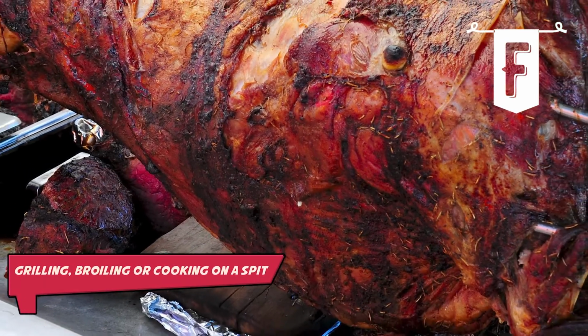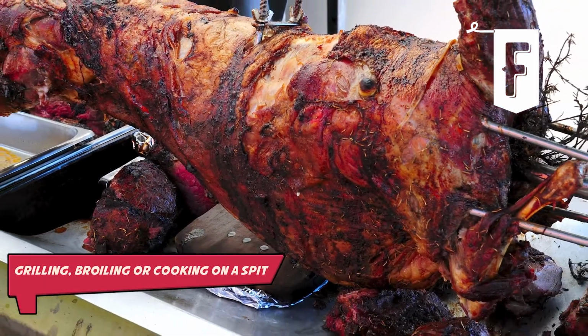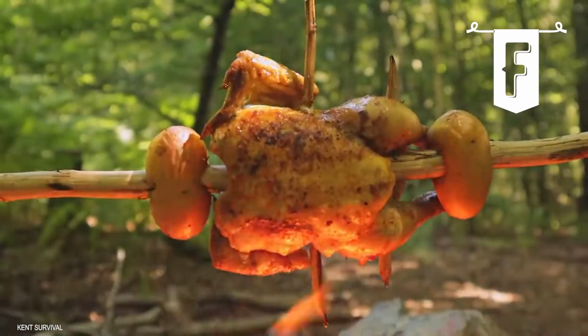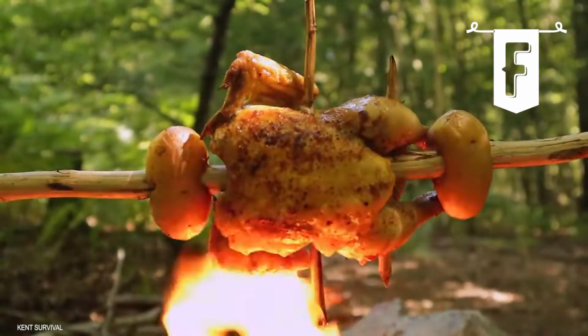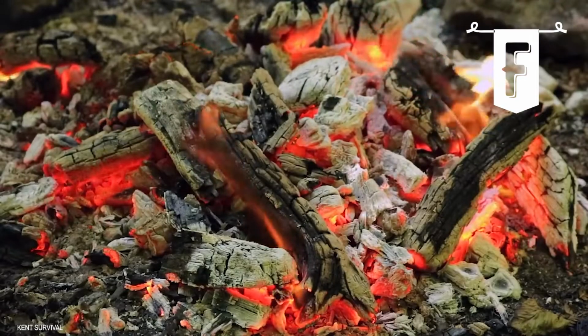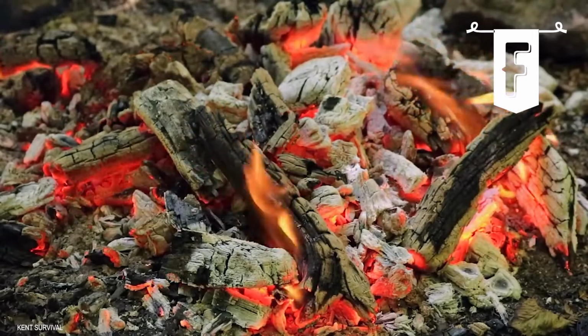Grilling, broiling, or cooking on a spit. Grilling and broiling may seem like two methods of cooking foods that don't have much in common, but actually they accomplish the same goal. Both methods use intense direct heat to cook the food, and both require a watchful eye to keep the food from burning.